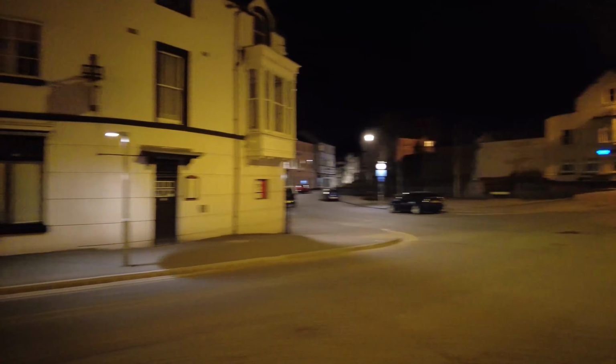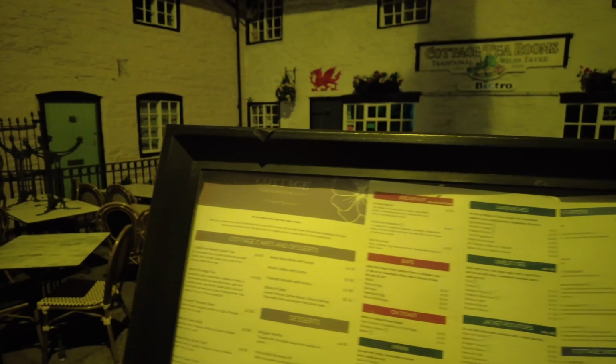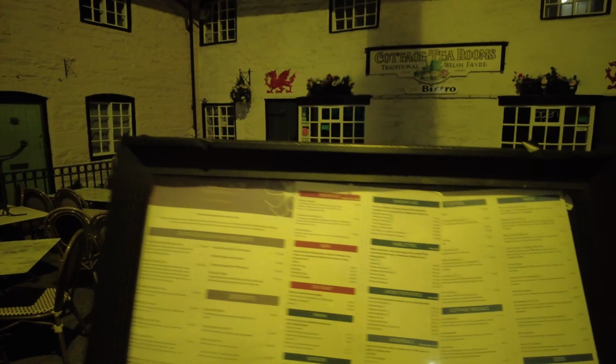Cottage cards and crafts. Get yourself a tea towel and what have you in there. Cottage tea rooms. I think we have been there before now for something to eat, but it was before the pandemic, you know. Welsh barra brith with butter, £2.50. Bargain. Barra brith. Can't beat it. Cenotaph across the way.